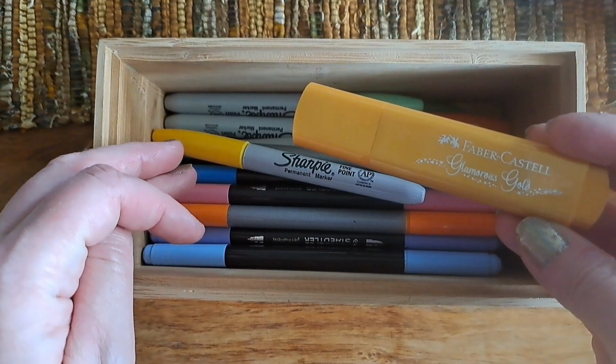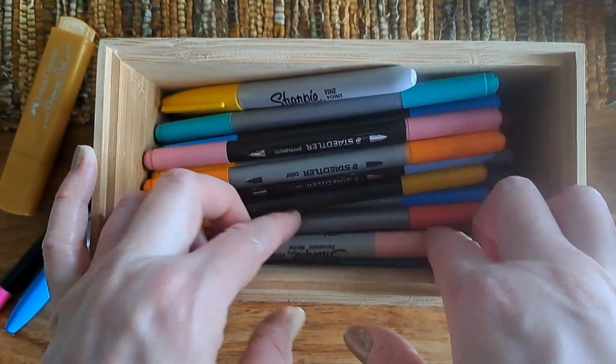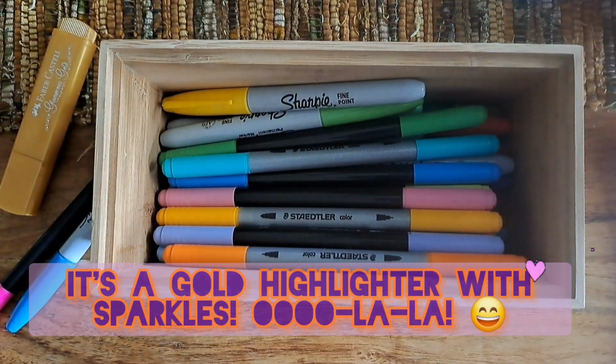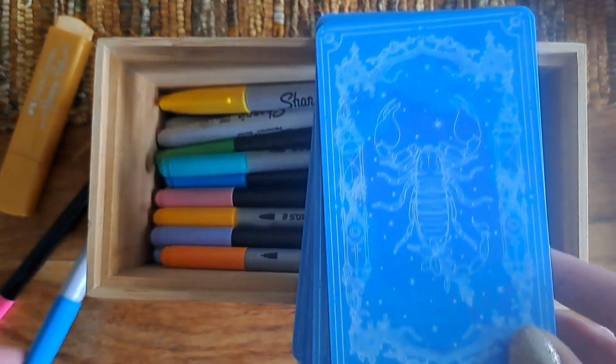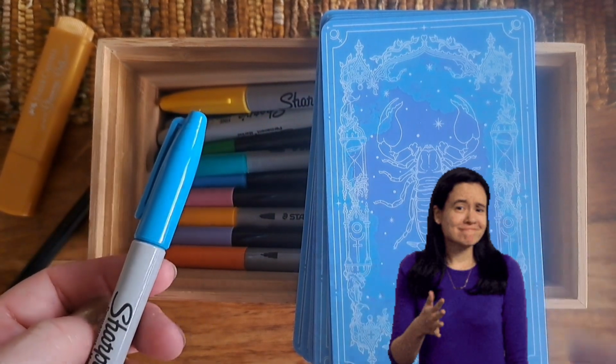They don't smudge, they don't run. This is another one which was just a very cheap highlighter pen that I purchased from a local supermarket, but they edge really, really nicely. I've been unsure of what colour to use for edging. I'm kind of going with the blue, but is it going to be too much blue? I don't know, I can't decide.